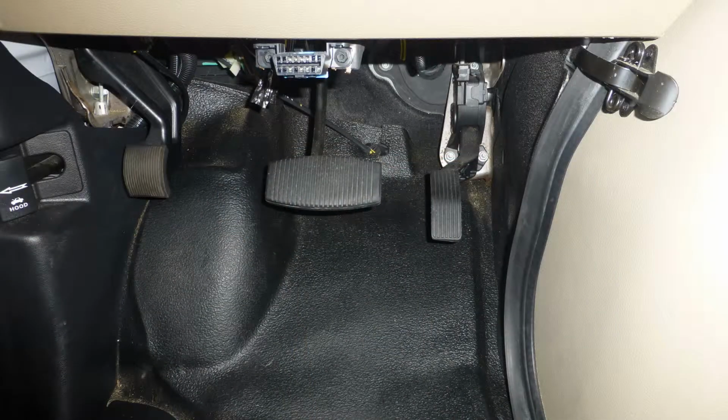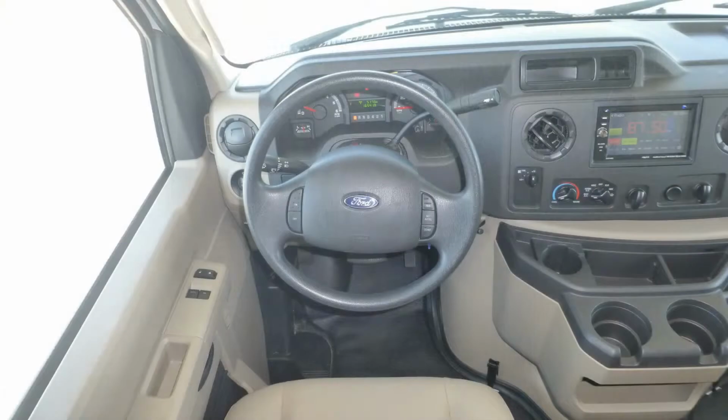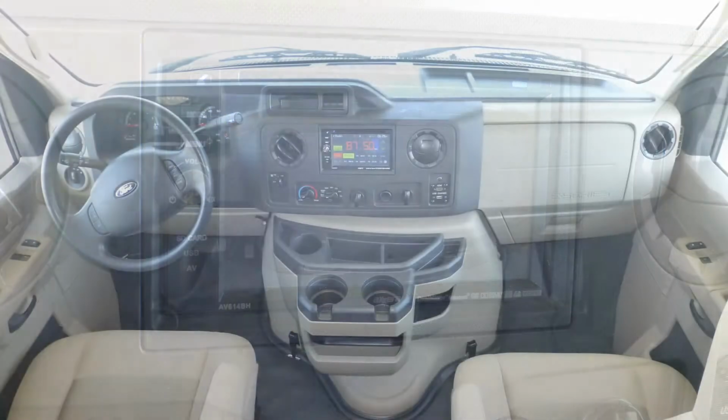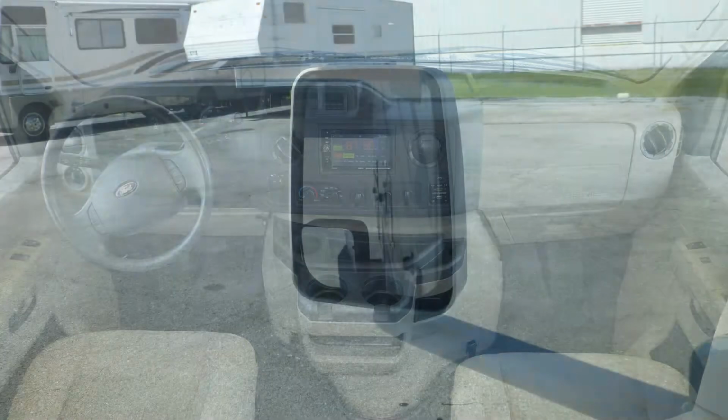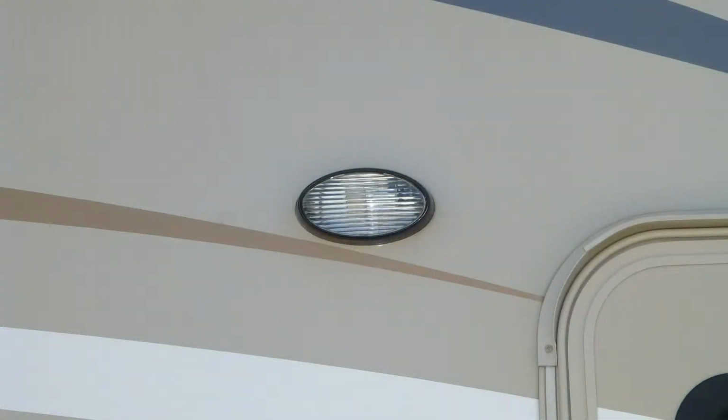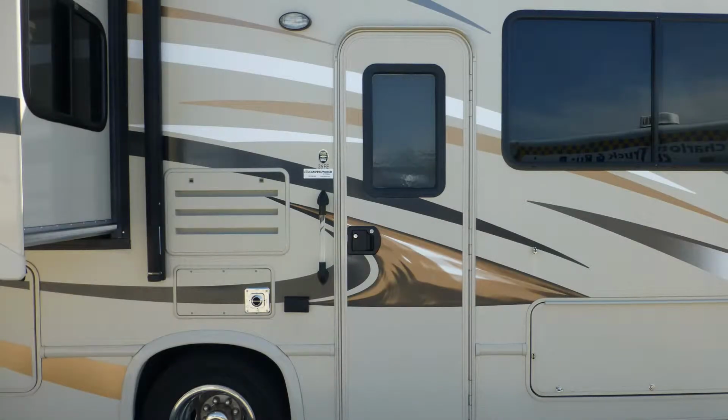Safety features include anti-lock brakes, stability and traction control, rear view monitor system, driver and passenger airbags, large side mirrors with blind spot mirror, exterior security lighting, and an entry door deadbolt.